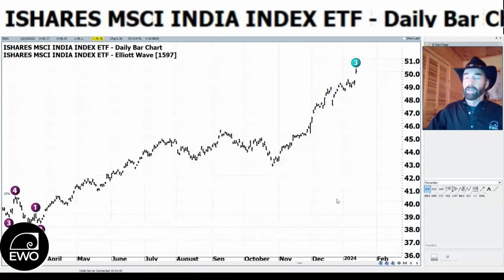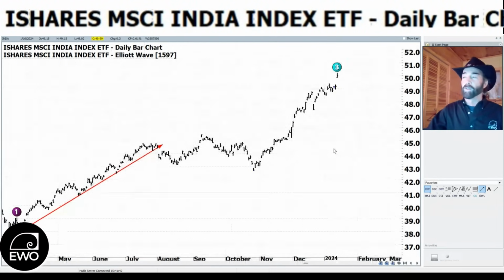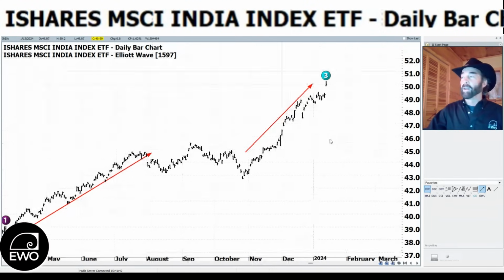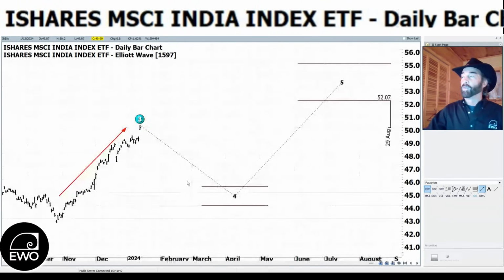Whether you're trading the INDA or the Nifty, we had this big run starting in the spring, March, and just consolidated sideways for a few months and then took off on another run. That's exactly how you want to see these patterns play out. If you're long, when you get a big run like that, it consolidates the run and then takes off again. How high can we go here on the INDA? Well, there is a forecast high up around 54.